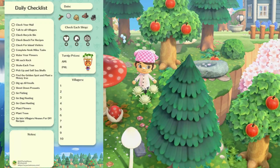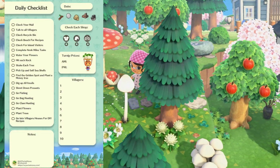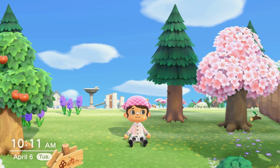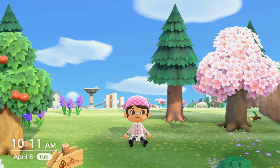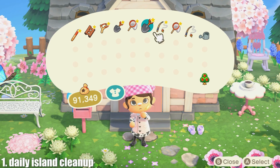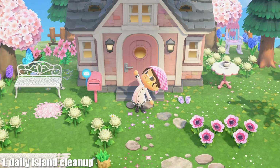I wanted to do all of the daily tasks that I used to look forward to completing, the ones that I now admittedly never find the time for. Alright, so let's get back into the 2020 New Horizons was just released mindset and do all of the activities that I definitely took for granted before. So the first thing that I wanted to do was our daily island cleanup.